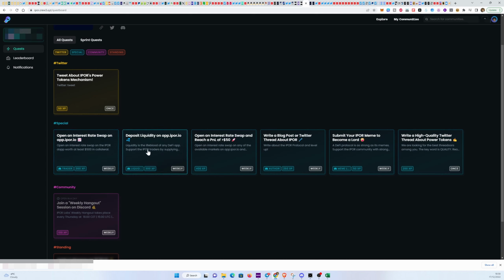However, I'm not sure you can do this weekly to just deposit and withdraw liquidity. I think you need to deposit additional liquidity to earn the 300 XP, but it's still going to cost you, every time you withdraw, it's going to cost you 0.5%. So if we're talking about $1,000, 0.5%, that's going to be a $5 cost to deposit and withdraw your liquidity. Whereas here, it's a $15 fee. So unfortunately there are some costs associated here, but the rewards are pretty good.